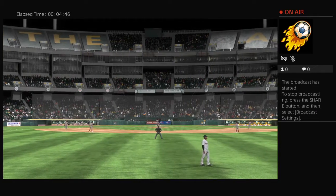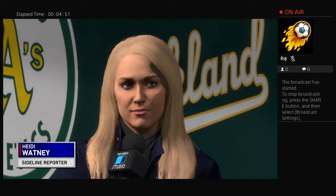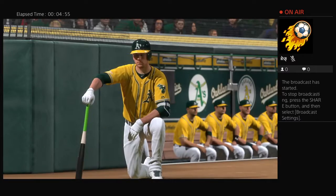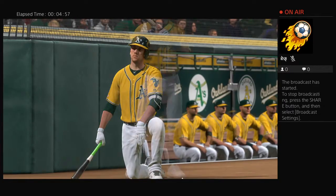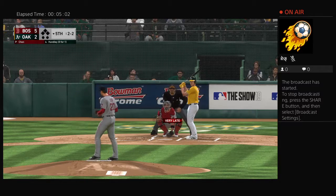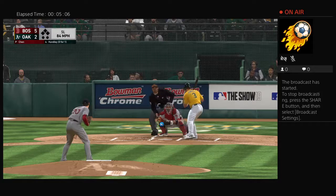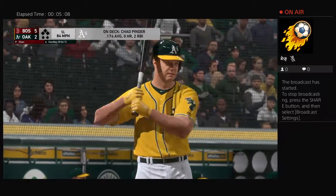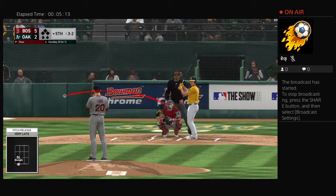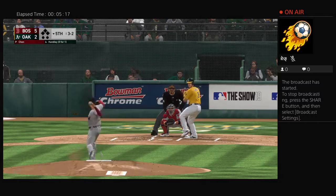And before we go much further, let's check in with Heidi Watney. Well, Matt, I talked to manager Bob Melvin during the break about his thoughts on the A's hitters to this point. And one thing he mentioned to me was the lack of discipline he's seeing out of their at-bats right now. He said their pitch selection has been the main reason for their struggles today, as far too often they've been swinging at pitches outside the strike zone. That's leading to a lot of soft contact and easy outs. So the focus going forward is on shrinking the zone and forcing the opposing pitching to throw more strikes. All right, Heidi, thank you.